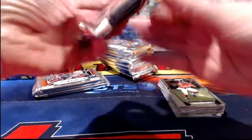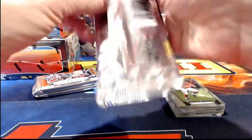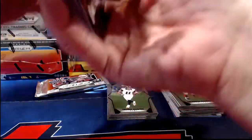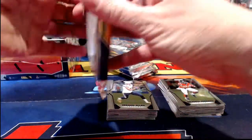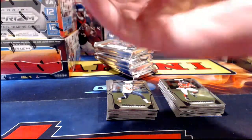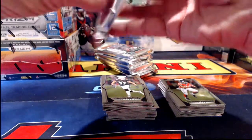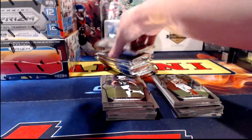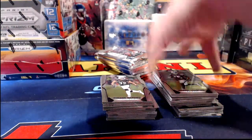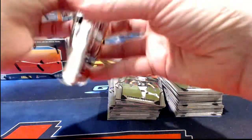Yep. Dak Prescott, man, he's had a little bit of a rough go the last couple of weeks, too. I was surprised, though, to see there were articles on, I don't remember if it was on the ESPN app or the USA Today app. One of them had an article saying, is Dak Prescott a bust? And I was like, are you serious? I mean, come on. The guy has had a couple bad games, but so have lots of other quarterbacks, and you don't go around calling them busts. I just thought that was kind of rude.